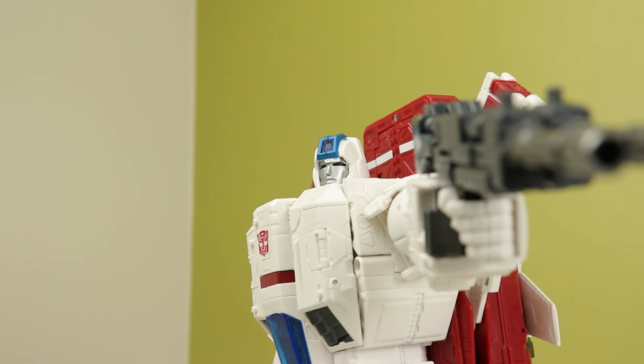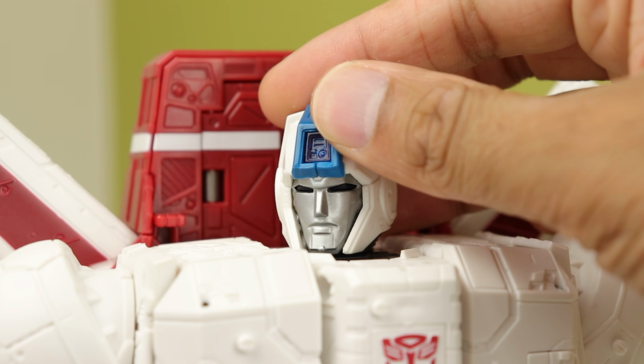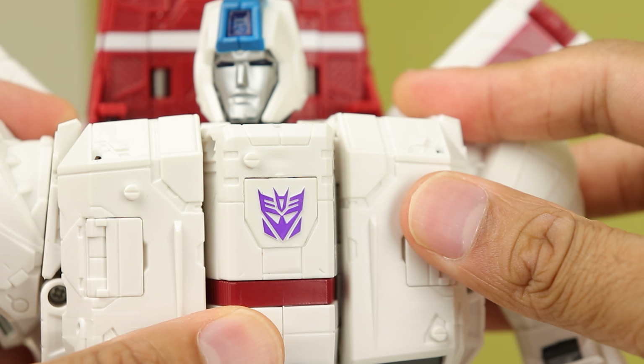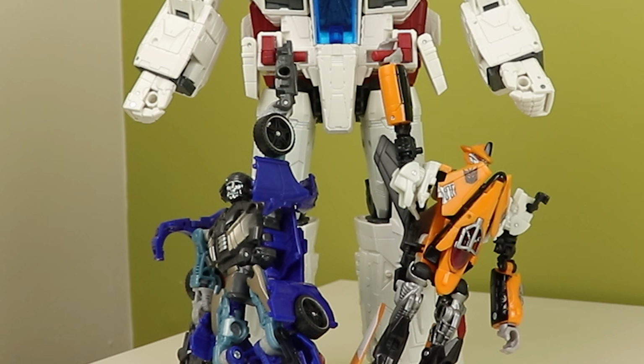He poses very well even without a waist joint, just due to the way he transforms. Head sculpt is also nice. It looks like it's the slightly pissed off face that he had in the show, which I think is cool. The Autobot symbol can also swap to be a Decepticon logo if you want. That's neat. And some of the dropship handles are deployable in this mode, so you can have figures hanging off his crotch if you want.